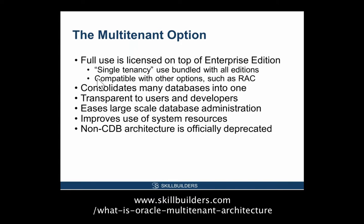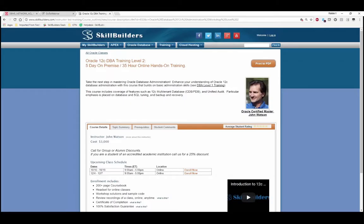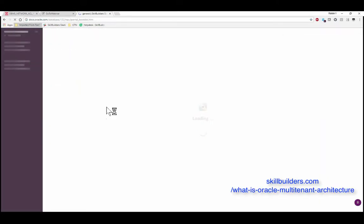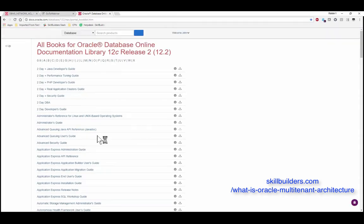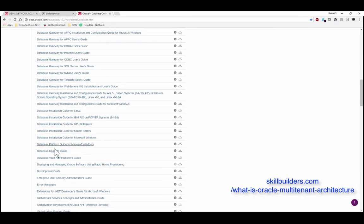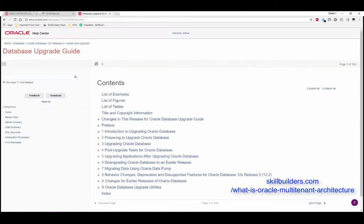But then we come to the reason we call this webinar, multi-tenant is coming, resistance is futile. Take a look at this. If I go to the documentation set, you'll see in the documentation set something that's positively frightening. If I go to the database upgrade guide, this is the docs for 12.2, by the way, but 12.1 has exactly the same comments.